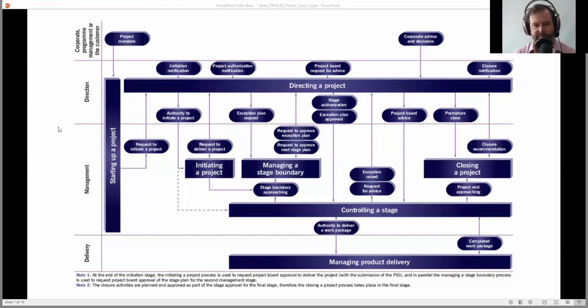Then you've got management. Now, management, you see lots of processes going on here. This is the meat, the nuts and bolts of project management as a whole. So this middle section is where you have things like initiating a project. I mean, this is where the project manager lives. The project manager is going to be handling the initiating of a project. He's going to be responsible for it. He's going to be responsible for managing a stage boundary. And you can see the arrows here. I don't know if the resolution's good enough, but I'm hoping you can see the arrows.